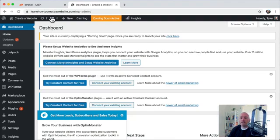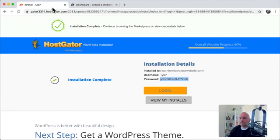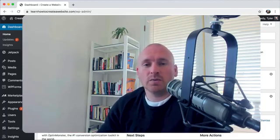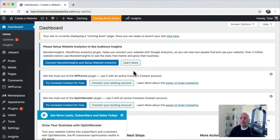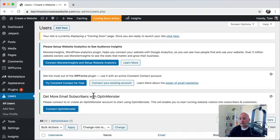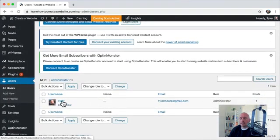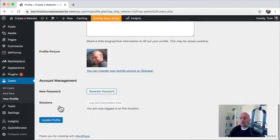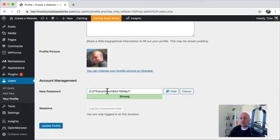So we can go to this tab and we can close it as long as we've copied down this password. And the first thing that I like to do is actually create a new password. So in order to do that, we are going to go to users over here on the left side, and we're going to scroll down and we can see my name right here. It'll probably say your name. Click on edit. Then we can scroll down all the way to the bottom and press generate password.